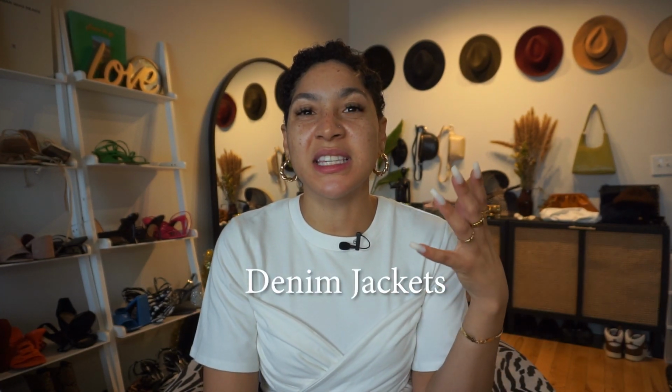The different styles, the different cuts, the different brands, the different sizing. So you get the ultimate guide of what to look for in terms of sizing, what to look for in terms of material, as well as some styling ideas as well. Starting off strong with a classic, I feel like, for fall winter, and that is just the denim jackets. This is something that is classic.